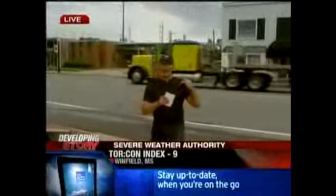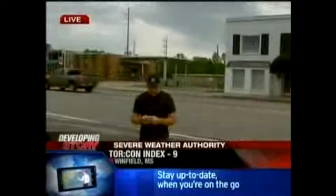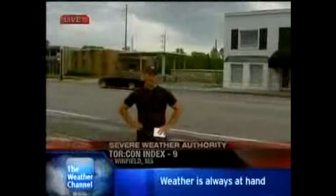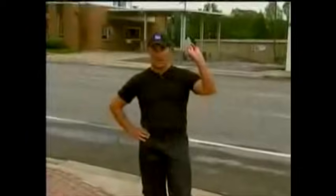That's about 75 miles to my east. Extensive damage to homes there, as we've been hearing about. And obviously, we've got a long night ahead of us here in Marion County. We are in the town of Winfield in the western part of Alabama, and we will keep you posted here, guys. We've had sirens going off and people taking shelter in a safe shelter right around the corner.